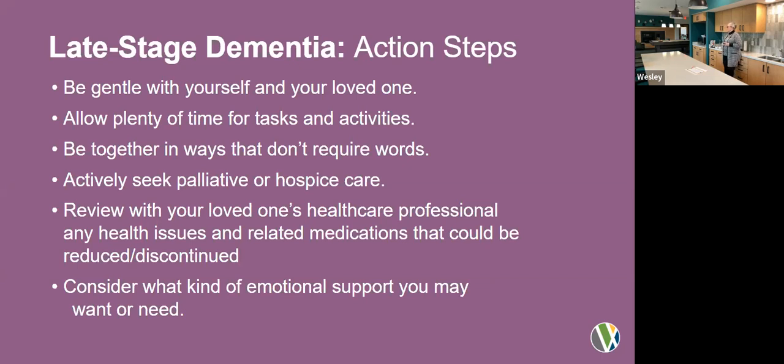Okay, this is hard. And the best we can do is be together. Oh, look, I segued myself. Be together in ways that don't require words. Just be in the moment with them. One thing we do a lot in memory care is hand massage. Okay, a little maybe lavender lotion. Just again, that's one of the senses that's still there. So that touch, okay? Just sitting on the couch holding hands, listening to music.